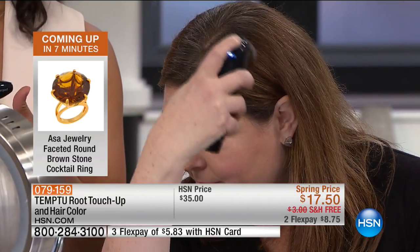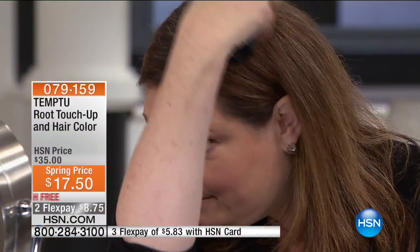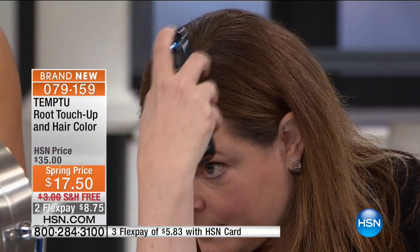It's not going to rub off on your pillow. It's not going to rub off on your clothes. It's going to last for 24 hours or until you shampoo it out of your hair. This is not going to mess up or interfere with your other styling products. It's also not going to leave your hair sticky or tacky like so many other root touch-ups out there.